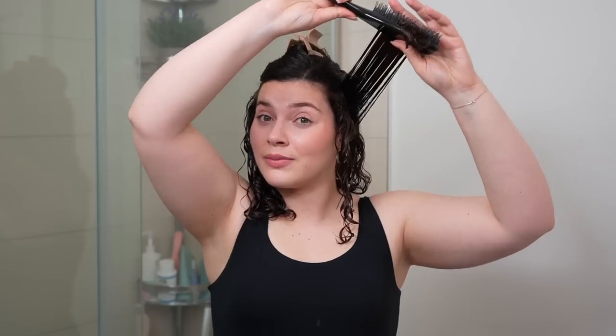But the best type of treatments that you can use to get your curl back are both K18 and Olaplex, and I always reference these two because they're the only ones that are really proven to help with hair damage and restructuring the hair's pattern. But at this point, there's a lot of strengthening and bonding treatments that will help to reconstruct your hair back to its curly state or wavy state. Sometimes you just need to let it be and let these things grow out.